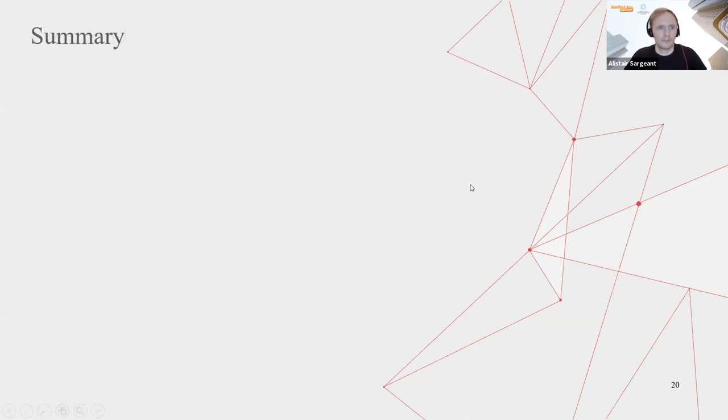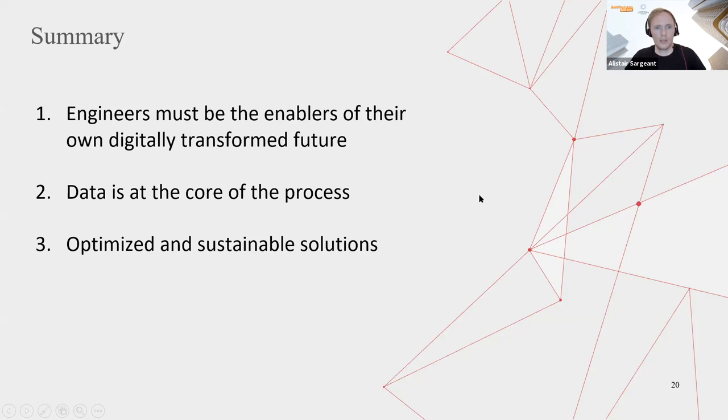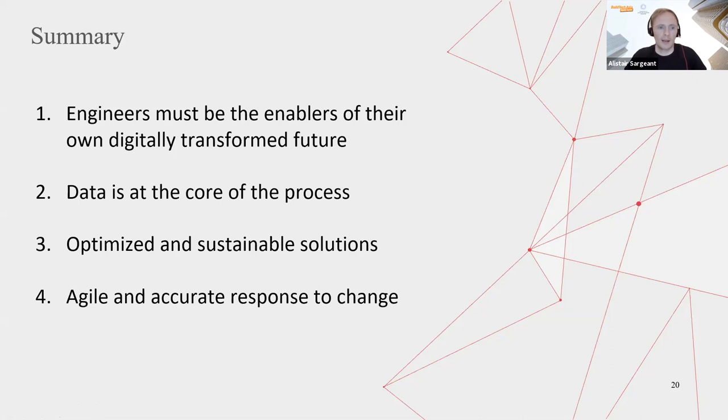So in summary, I'd like to make four points. Firstly, engineers, we must be the enablers of our own digitally transformed future. We need to develop the skills to be able to work with data at scale. And if we don't, then there's a chance that we may become obsolete. Secondly, we need to place data at the core of our processes. And once we do that, then everything else should fall into place. And if we do that, then we can really achieve optimized and sustainable solutions, and we can react in an agile and accurate way in response to change.